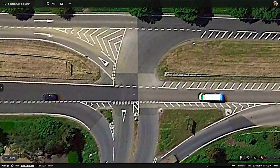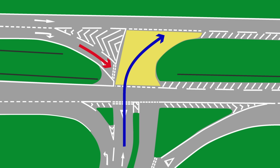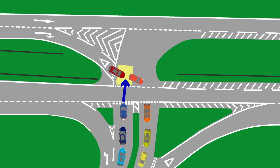Let's take a look at the road markings and what they mean. The blue traffic has a give way line, as does the red traffic. The middle area is an opening in the central reservation and is shared by both the blue and the red traffic. These lines mark the edge of the carriageway, and although they are not defined as give way lines, you must give way before crossing them. The blue traffic can queue up in the middle, as can the red traffic, but both the blue and the red traffic must leave space and not block each other's way through.